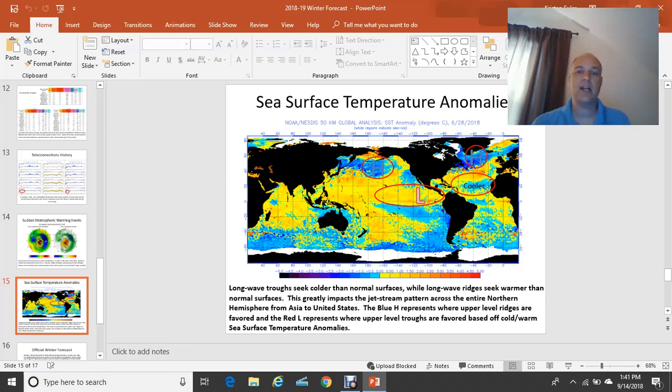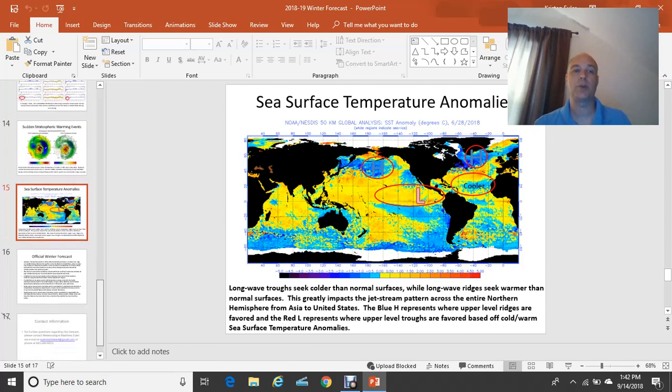The blue H on this diagram, I'm showing you where upper level ridges are favored because of colder than normal temperatures, and that's actually wrong, and I apologize for that. The blue H should actually correlate to above normal temperatures in the wintertime. We had an example of the warm blob a few winters ago off the west coast, where the sea surface temperatures were well above normal in the Gulf of Alaska. Long wave ridges generally tend to seek out those warmer than normal surfaces, like I have indicated. So just keep in mind that warmer or colder than normal sea surface temperatures have a huge impact on our global weather patterns.